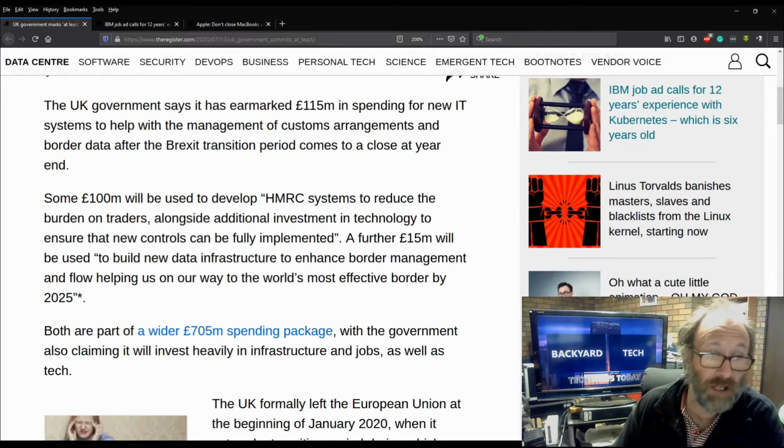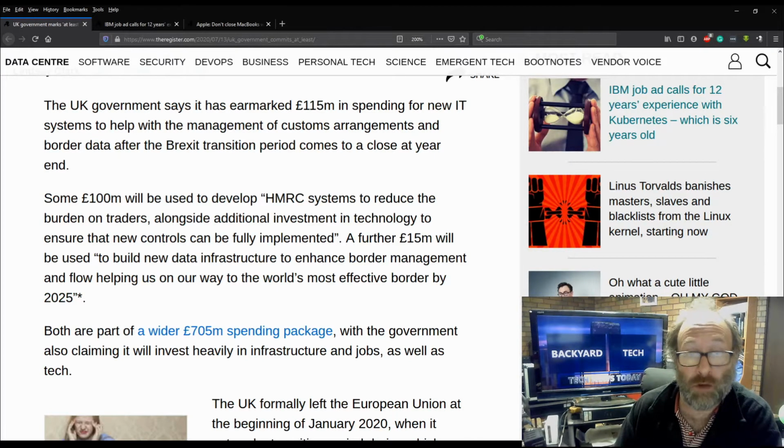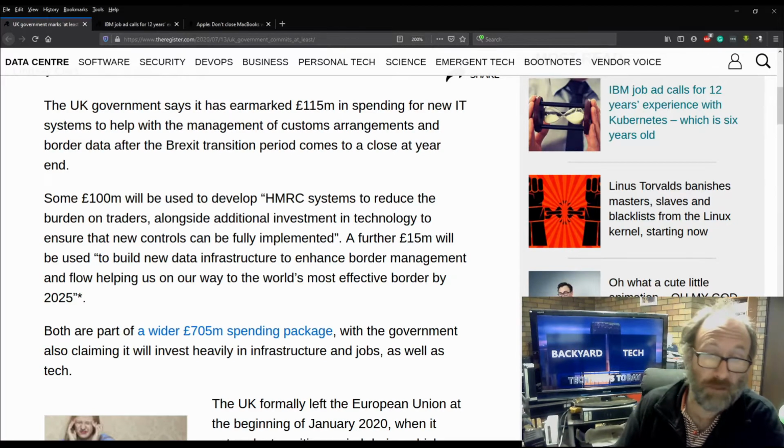Some £100 million will be spent to develop, quote, HMRC systems to reduce the burden on traders alongside additional investments in technology to ensure that new controls can be fully implemented, close quote. A further £15 million will be used, quote, to build new data infrastructure to enhance border management and flow, helping us on our way to the world's most effective border by 2025, close quote.